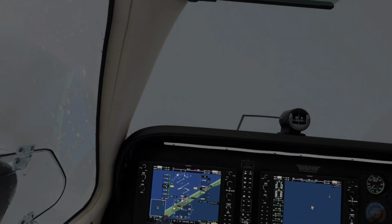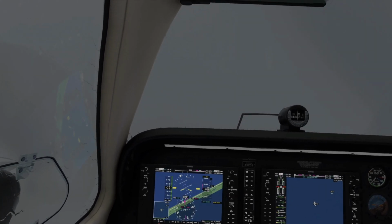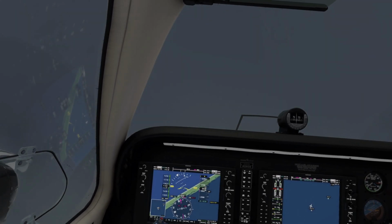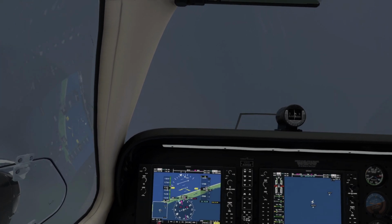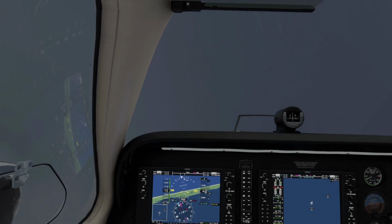Flying in IFR rules is a lot of fun, but it's incredibly challenging because you have zero points of reference, as you can see. Like, there's nothing. It's just clouds and rain. So landing is even more of a challenge, but I will make a separate video on how to land during IFR rules.